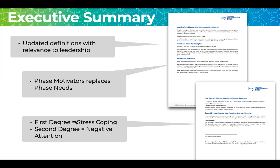May I add something, Nate? Yes, that when we talk about first degree, we talk about first degree of the base, and when we talk about second degree, we talk about second degree of the phase, because we want to show what's actually evident to people on a regular basis. This particular profile has a different base from phase, and so the first degree distress will be different because it's coping from the base.